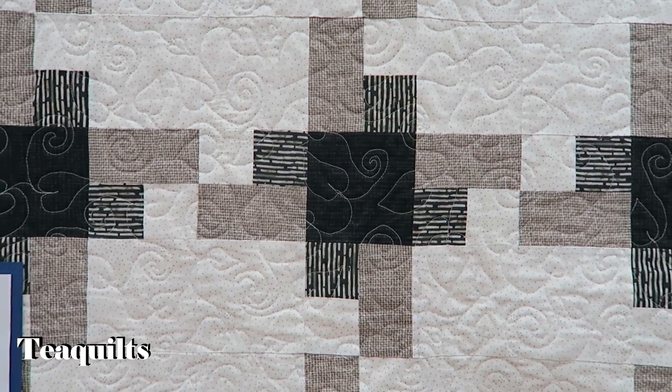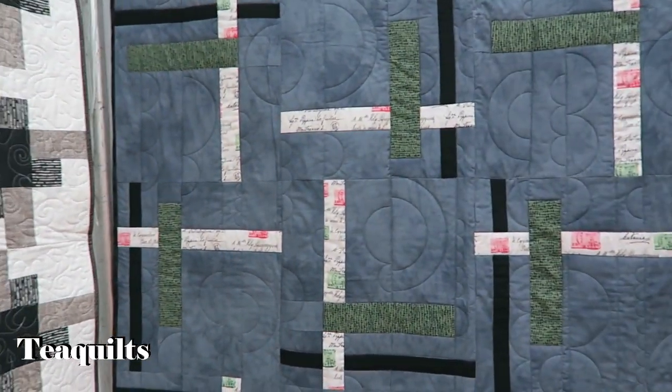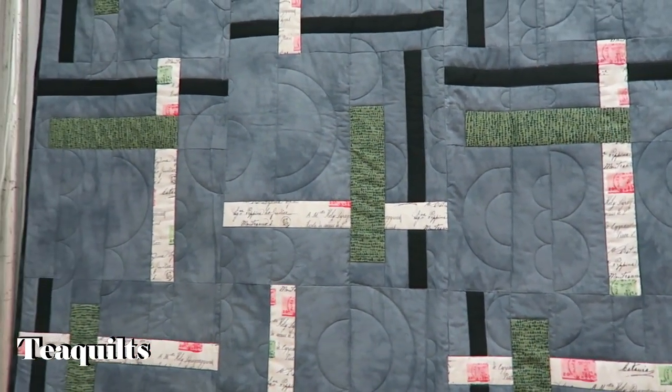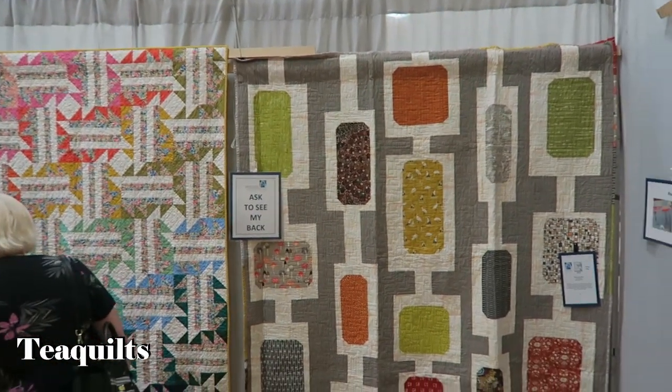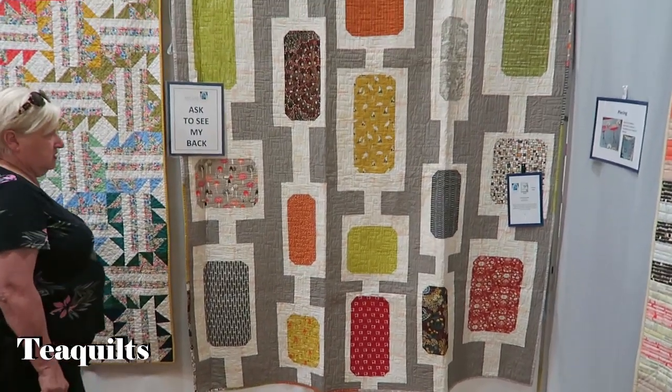Here's your block right there. I like the quilting on this. Various scallops. Very nice. Did you want to see the backs of any of these? No, thank you. Just beautiful.